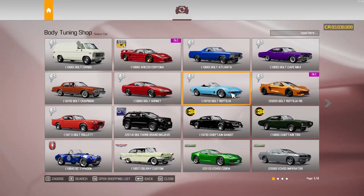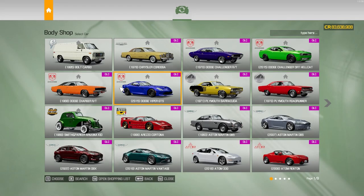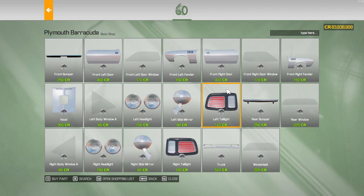Now, obviously, there are no tuning parts for any of these DLCs, or this DLC. That's the right choice of English there. If we go into here, what are we doing? The Cuda. There we go. It is all just a single like-for-like replacement. It's looking pretty good. Little trunk with a spoiler on there. The cutout on the hood.